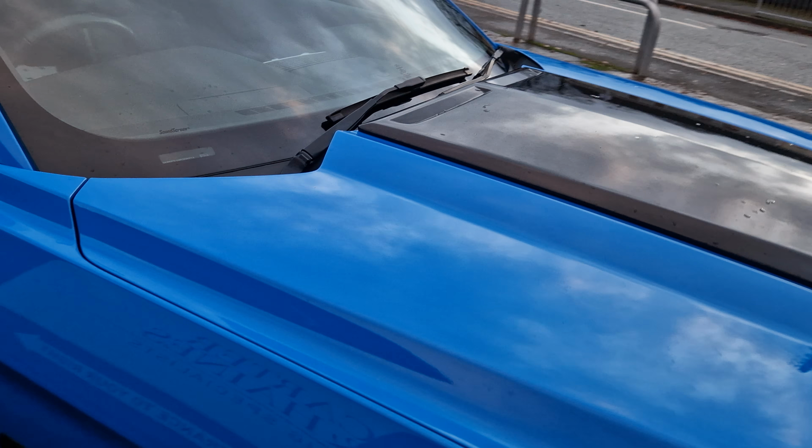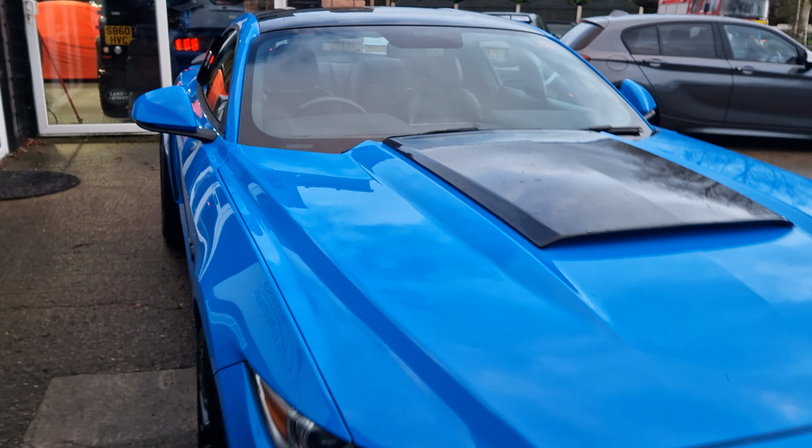Don't expect this car to be around for long. Do give us a call on 01244 570 814 to discuss further.